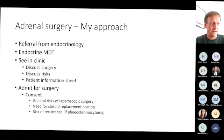Obviously, if they have a bilateral adrenalectomy, then they'll definitely need steroid replacement for life, and they go through an education process for this, as well as what it means day to day, and if they get ill, the precautions to take. If there's a pheo, then they are counselled as to the risk of recurrence, and they're monitored for that lifelong.